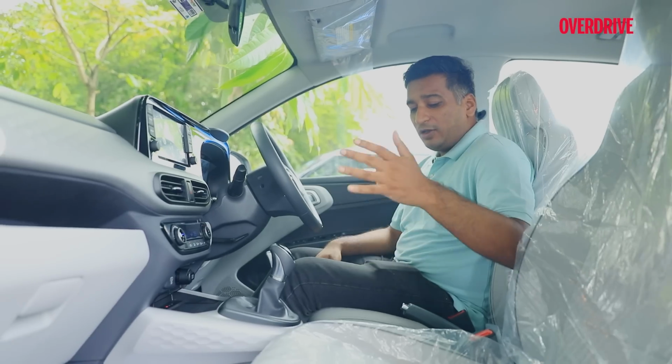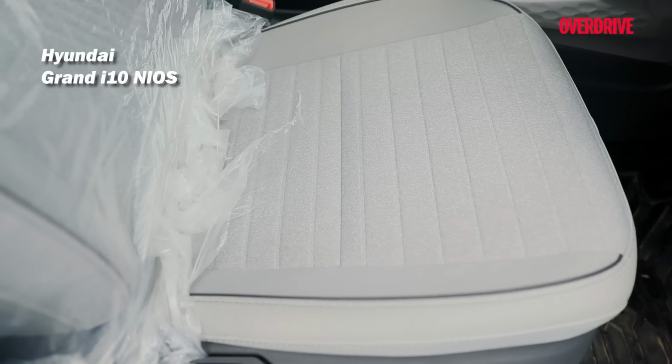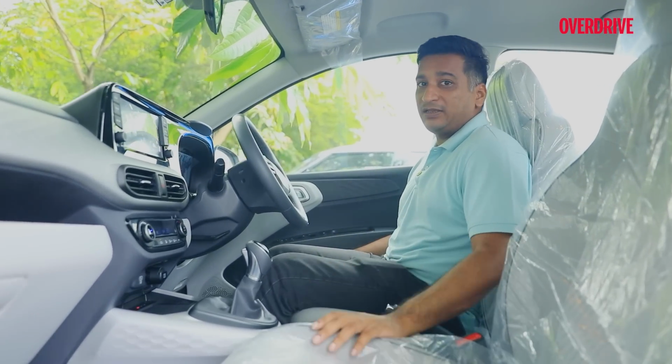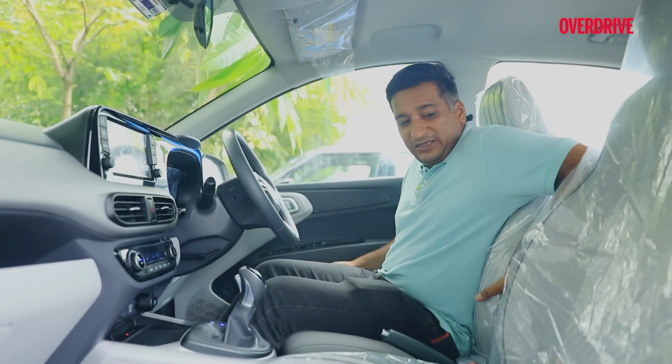Now that sense of quality also extends to the seats. You have a bit of leatherette around the edges. It's not fully fabric like the other two cars here. And yeah, in terms of underside support in the front, it's actually better than the other two. But where the other two score really highly is in terms of the back support. This one really is quite thin, the seat back.